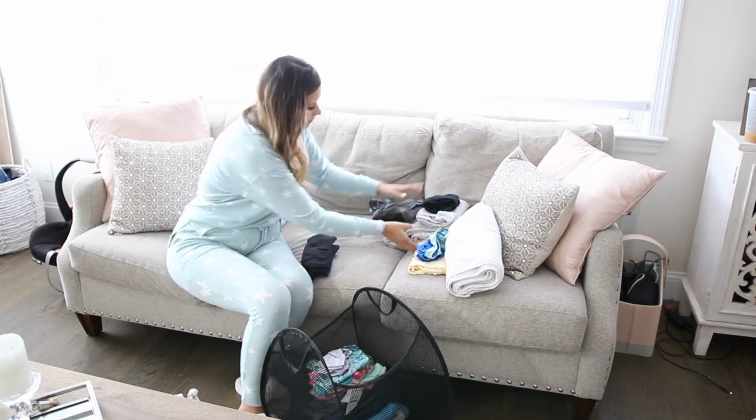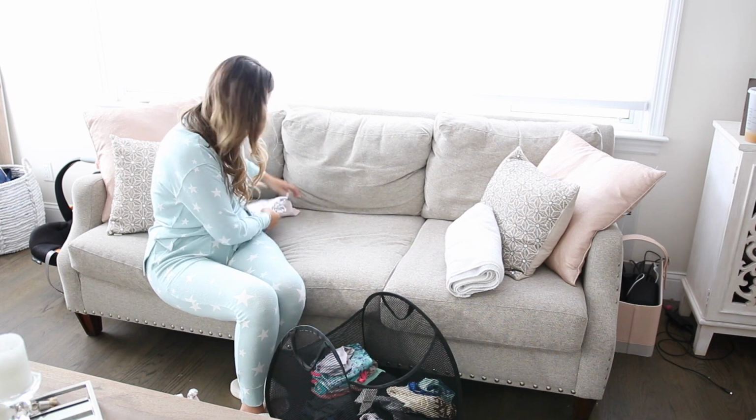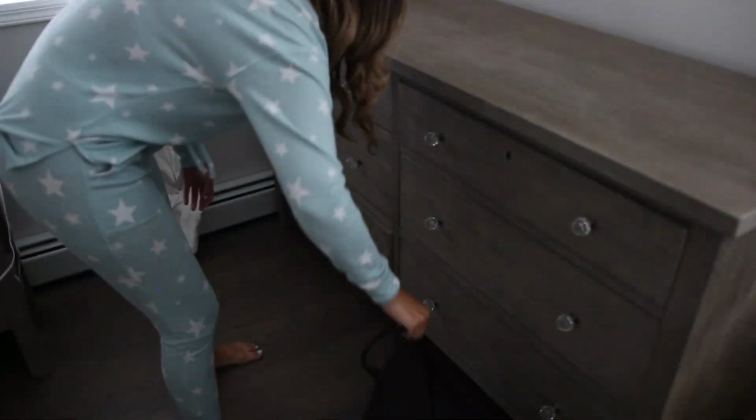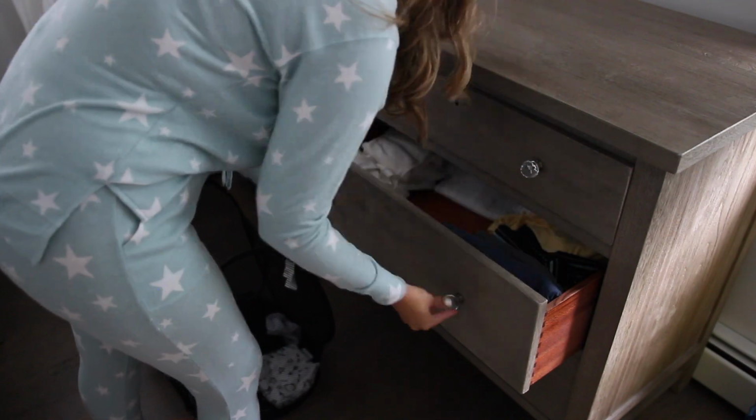So this now completes sharing with you guys my daily cleaning routine. I hope you all enjoyed. After the clothes are finally put away inside of our drawers, I'll go ahead and take my cleaning checklist, wipe everything clean. You guys can see how easy it was to just wipe everything off, and then it's ready to use for the next time.